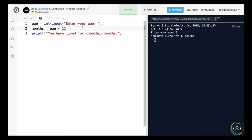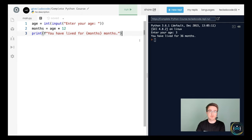Giving variables good names, good descriptive names, is a bit of an art form, and it can be quite tricky at times, but it's really important. You will get better at it over time. In the next lecture, we've got a small exercise for you, which is to, instead of printing the number of months the user has lived for, print the number of seconds they have lived for. Just slightly different maths here, but more or less the same.